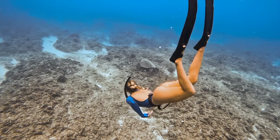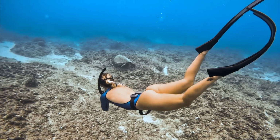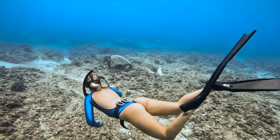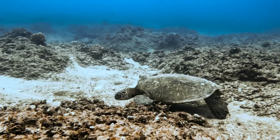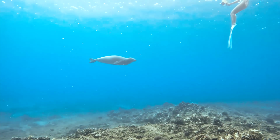Then Gabby saw our turtle friend and went down to say hi. It's important that we look directly at the turtle and at nothing else. Get out of the way, Gabby, you're blocking the view of the turtle. Ah, finally, a nice view of the turtle.